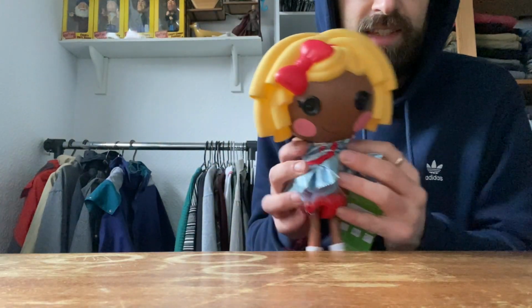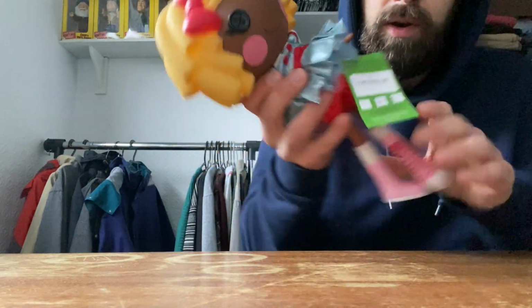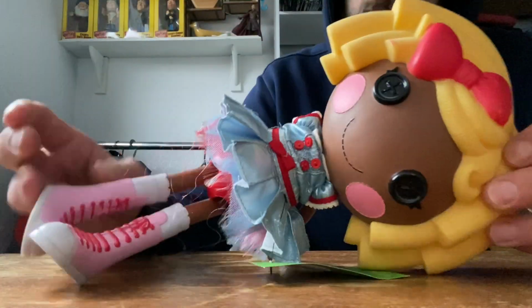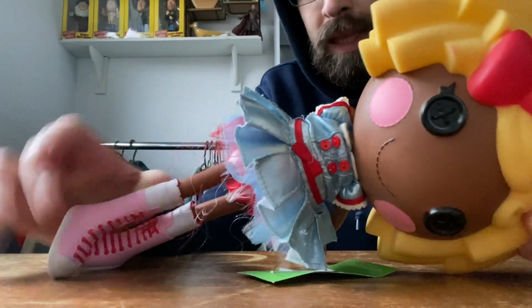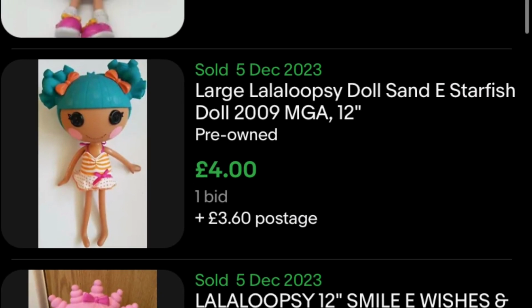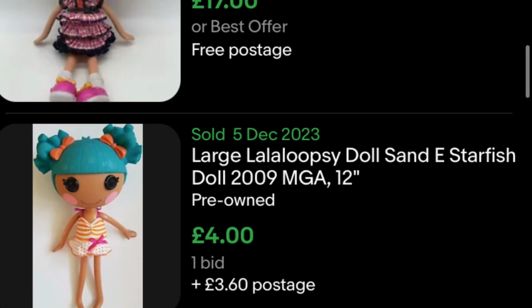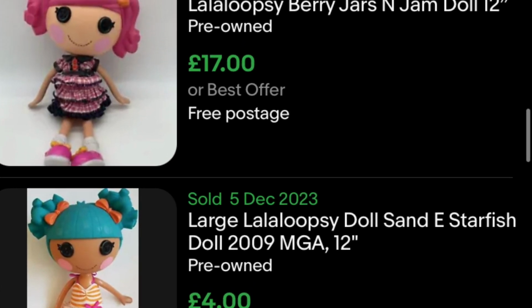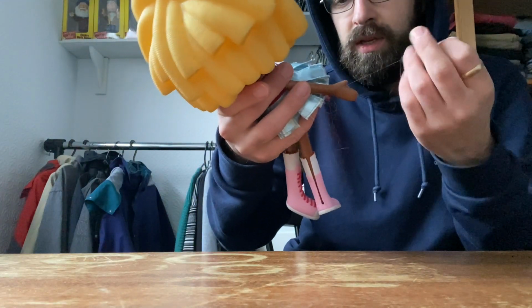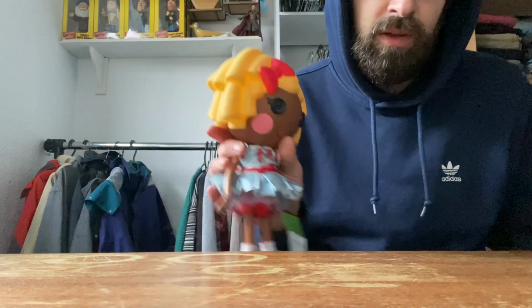Lastly, on the toys, we found this. I mean, these look familiar to me, but I had no idea what it was. It is a La Loopsy doll, and it was £2. I quickly looked them up. It looked better in the shop. They seem to be selling maybe 15 to 20. Probably not that, realistically. But, you know, it is what it is. It's only 2 quid. See if they sell. If they sell good, we can pick them up again. If not, we don't pick them up again.